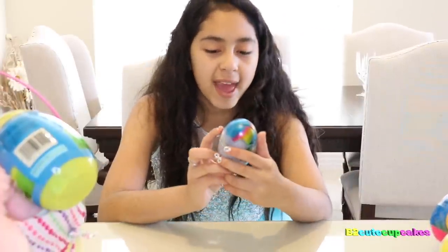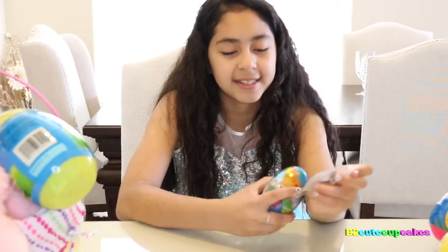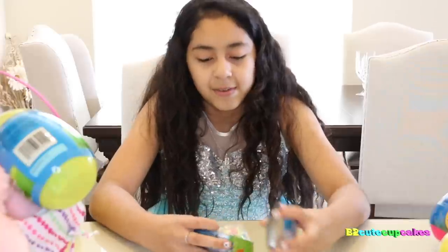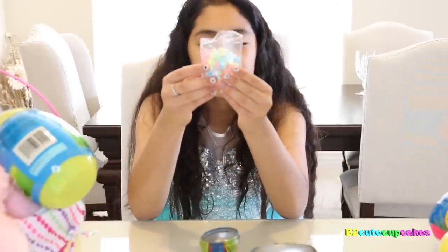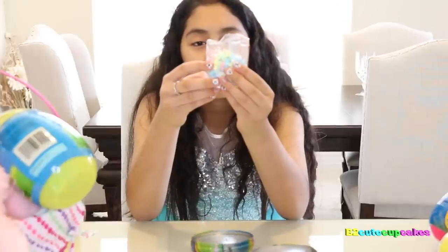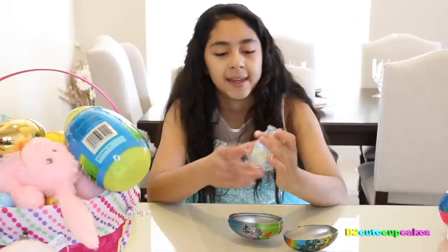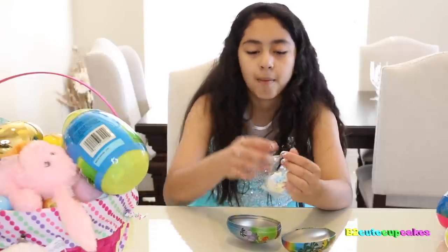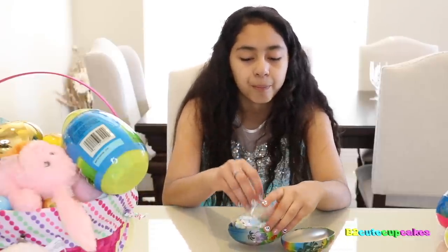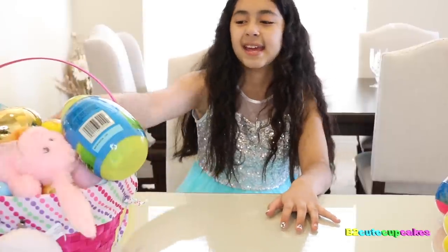We have a candy Easter egg. Cool, we have candy crosses and there's a bunch of different colors. There's white, blue, green, yellow, and pink. Cool, let's try one. I'm gonna try the white one. Mmm, yummy. On to our next Easter egg.